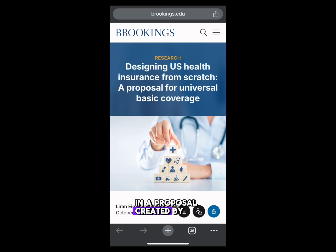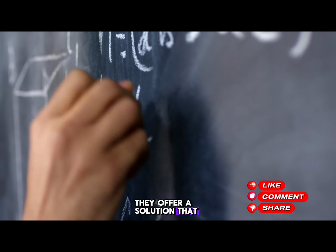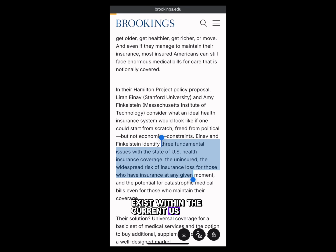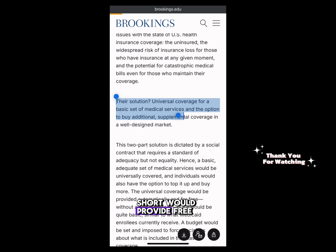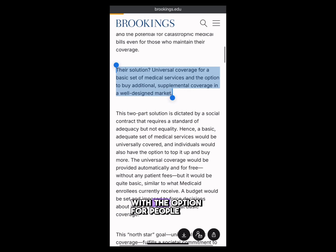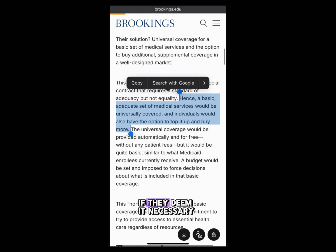In a proposal created by Laurent Inaud and Amy Finkelstein, they offer a solution that takes into consideration some of the key issues that exist within the current U.S. healthcare system. Their solution, in short, would provide free, basic, universal coverage to all Americans with the option for people to customize and or add additional coverage to their plans if they deem it necessary.